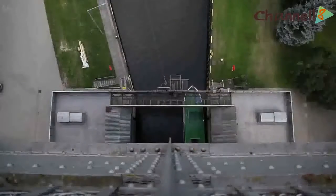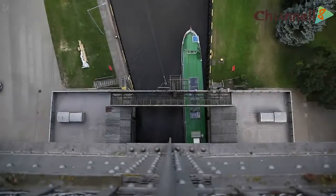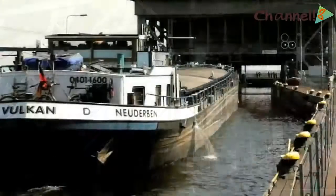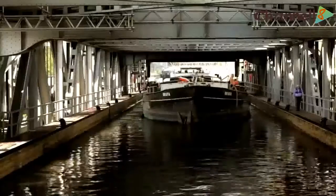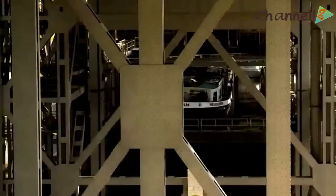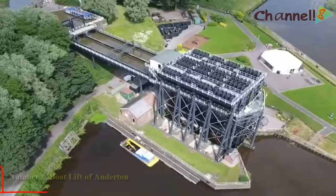Before its construction in 1934, the boats had to cross 4 locks to make this journey. This engineering work needs only 5 minutes to raise or lower a ship. Despite its age, every year it is used by 20,000 vessels, an amount that is very close to its maximum capacity. So another lift of greater capacity, 1,000 tons, is being built, and it will measure 54 meters high and 133 meters long.